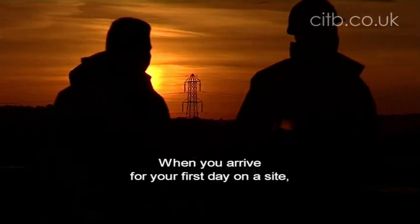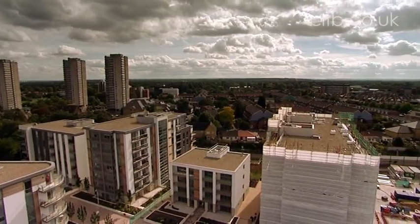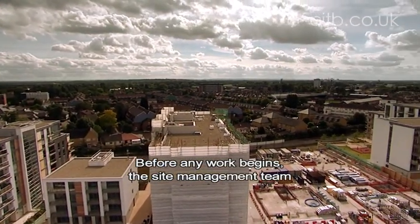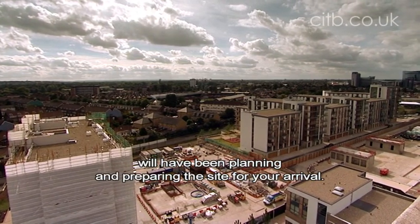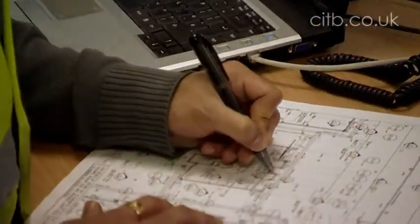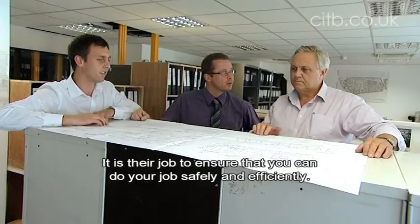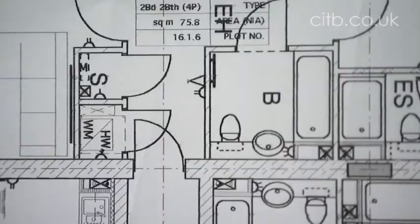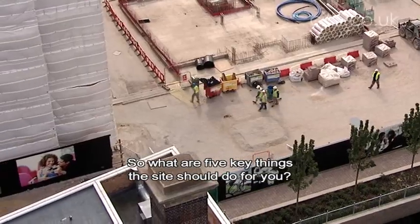When you arrive for your first day on a site, it won't be the first day for everyone. Before any work begins, the site management team will have been planning and preparing the site for your arrival. It is their job to ensure that you can do your job safely and efficiently. So what are 5 key things the site should do for you?